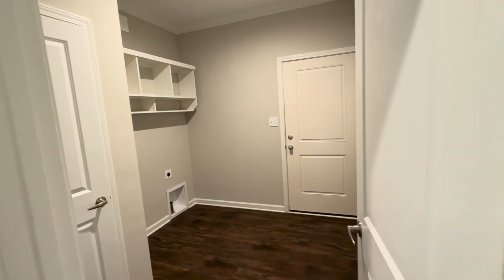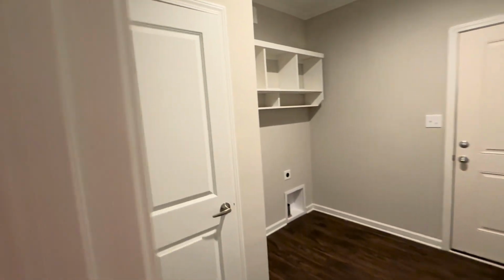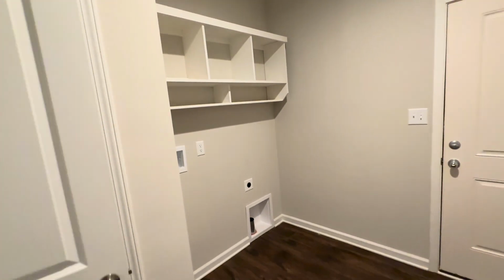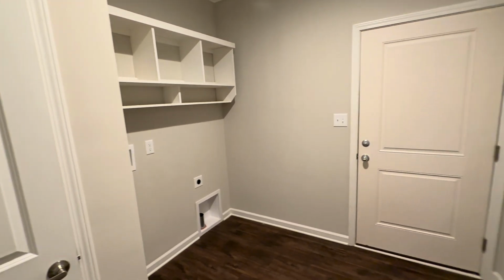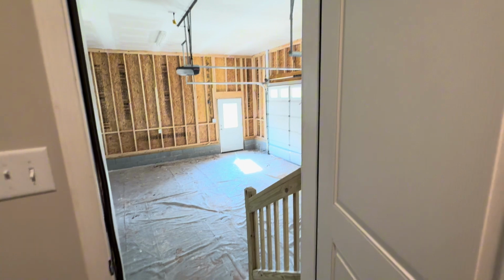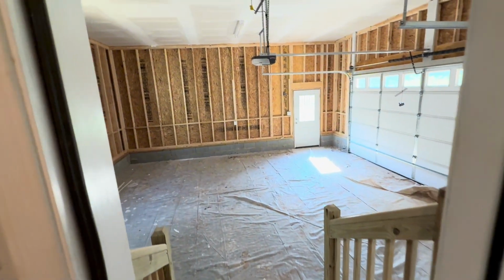All right, so here's your utility room. They set it up very similar to our model in the sense of, to my left is going to be a storage closet. Got your washer and dryer hookup area there. And then we did have to put a fire rated door. Anytime we put the garage off that utility, code is going to call for a fire rated door. And that is going to access this 24x24 2-car garage.